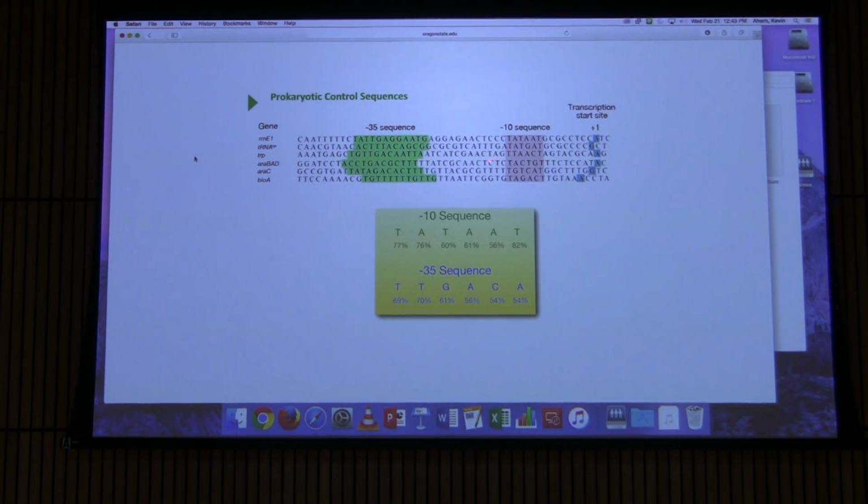So if we look at this, we say, well, what's the one that's the most different? I would say it's probably this guy right down here, all right? TGTCAT, okay? Not real strong, not real important. And this is for control of the cells being able to metabolize the sugar known as arabinose. Arabinose isn't very common. Cell doesn't want to be making a ton of proteins to metabolize arabinose if it doesn't need to. Okay?